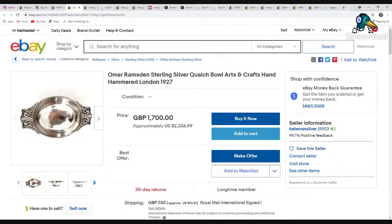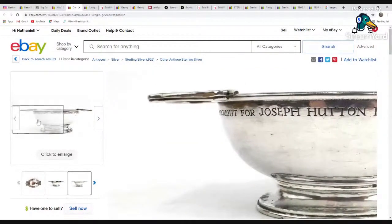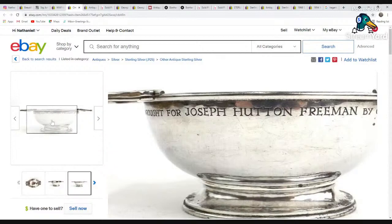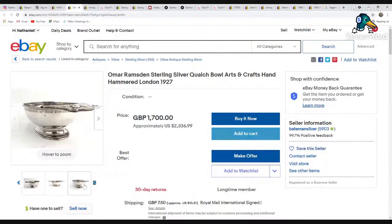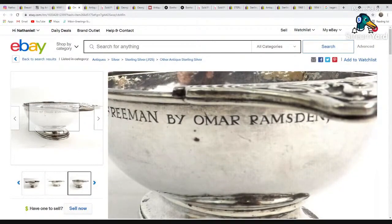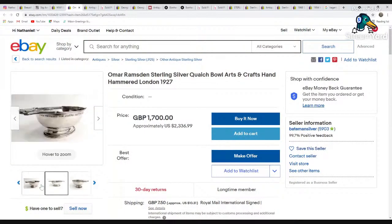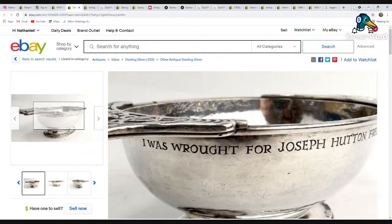Thank you. This is a quaich, or a quake. This is a Scottish ceremonial drinking cup. This has a dedication here that it was made for Joseph Hutton, who is a freeman. And this is another example of when there are exceptions to every rule. The fact that it was made by Omar Ramsden, a lot of his pieces would have "Omar Ramsden me fecit," which means Omar Ramsden made me. He is one of the highest collected silversmiths out there. Every silver collector wants a piece by Omar Ramsden.